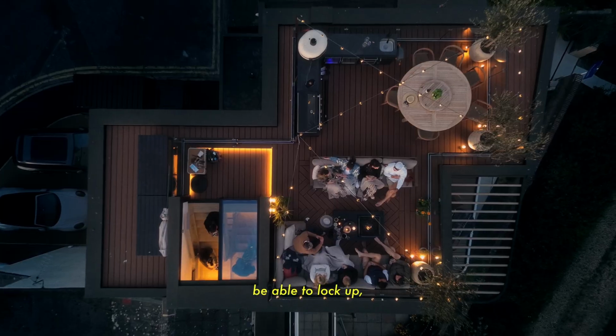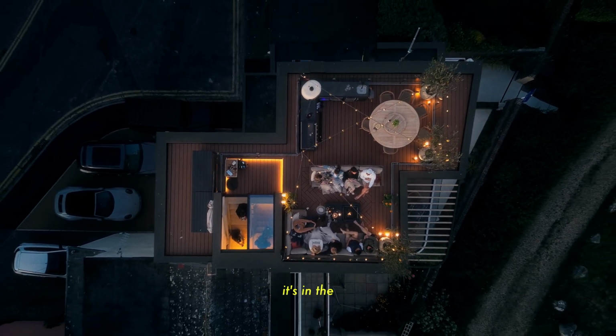Being an Airbnb, we need to be able to lock up, leave it, and know that when we come back to it, it's in the condition that we've left it in.